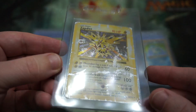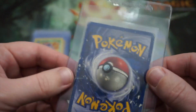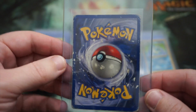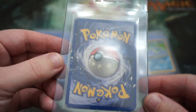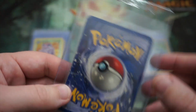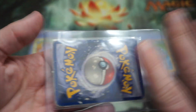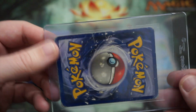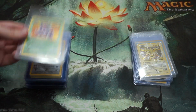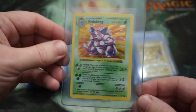I mean, look at that thing. What we used to say about cards like this is they have the measles. Back at the shop, when you get a card like this, that card has the measles. It's so bad. It's like somebody put it on the cement and ran over it with a car or stepped on it or something. I mean, this has seen some action. But I bet it'll look nice in one of those crystal clear cases, right?